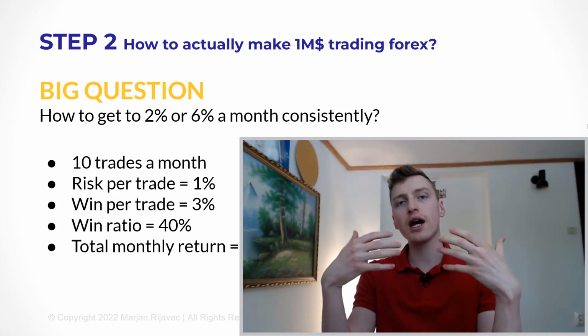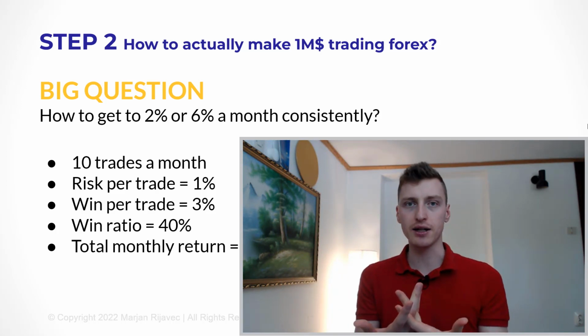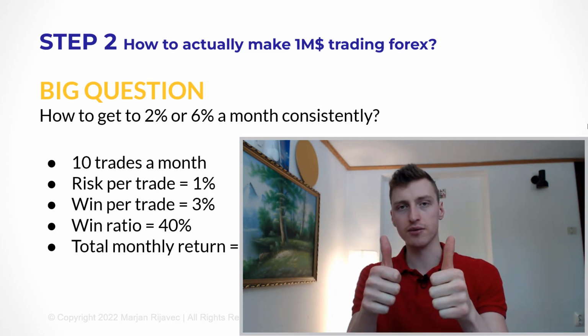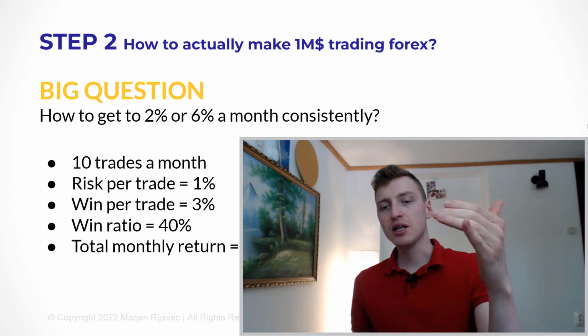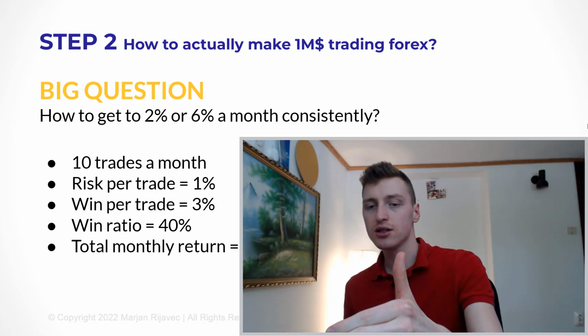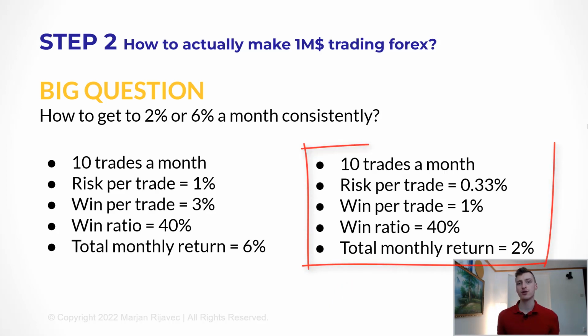So if you can bear that, if you can handle that, that's great. If you can't, that means you might try a little bit safer risk profile. For example, if you do 10 trades in a row, you risk 0.33% per trade.